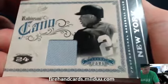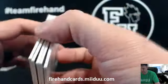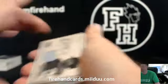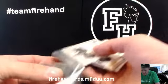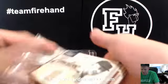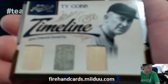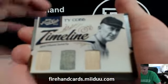Whew. Robbie Cano for the Yankees and the D313. Oh, man. Dang, Aaron. Woo! Man. Dang. Thought that was it. Now you're gonna hit twice. Look at this guy. Oh, yeah. Bat, jersey, and bat.